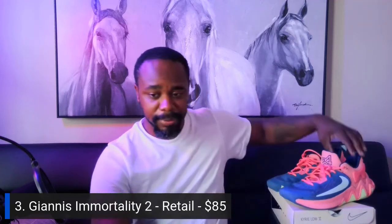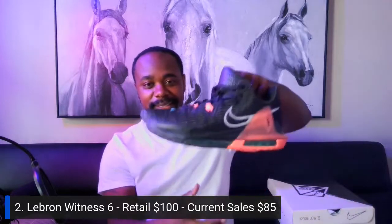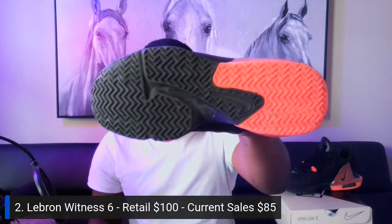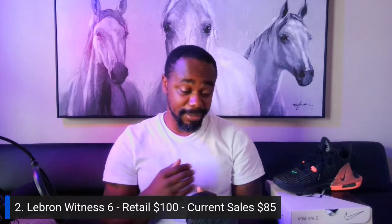All right. So number 2, what do you guys think it is? All right. It is the LeBron Witness 6. All right. Now this shoe is probably the heavier shoe out of all of them, but I like the traction on the shoe. All right, so you would think that this shoe probably would collect a lot of dust. It really didn't for me.